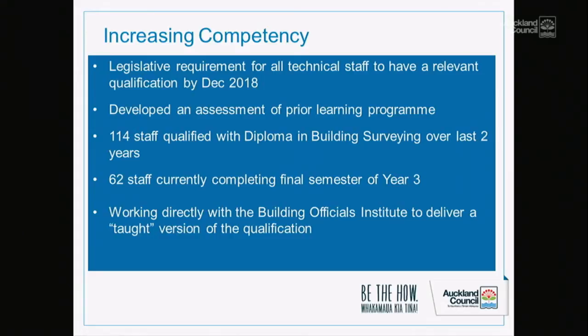One of the other things which is unlike probably a lot of other areas is that we've got a requirement by December 2018 to ensure that every single person in my team who makes a technical decision on a building consent, whether they're processing it, doing inspections on it, or issuing a code compliance certificate, has an appropriate qualification. The appropriate qualifications established by central government were Bachelor of Architecture, Bachelor of Engineering, Masters in Engineering, Masters in Architecture. You get the picture. There's quite a large number of my folk who don't have those sorts of qualifications, so basically didn't pick up really any of the trade qualifications at all.